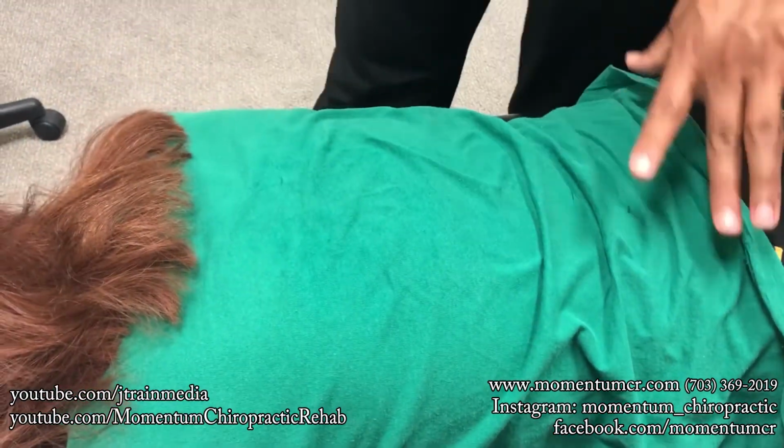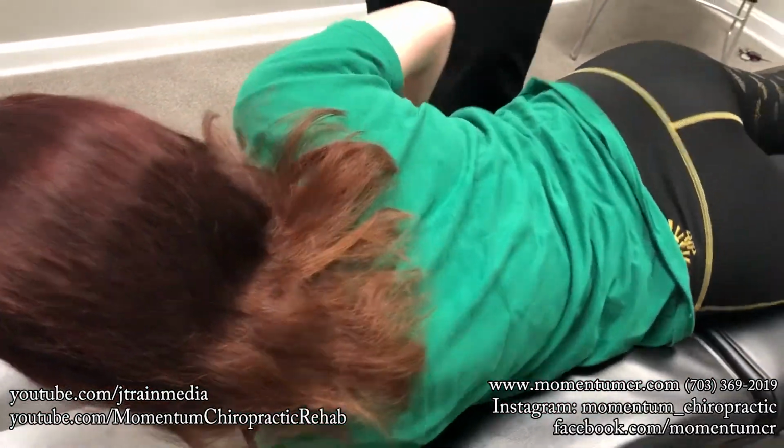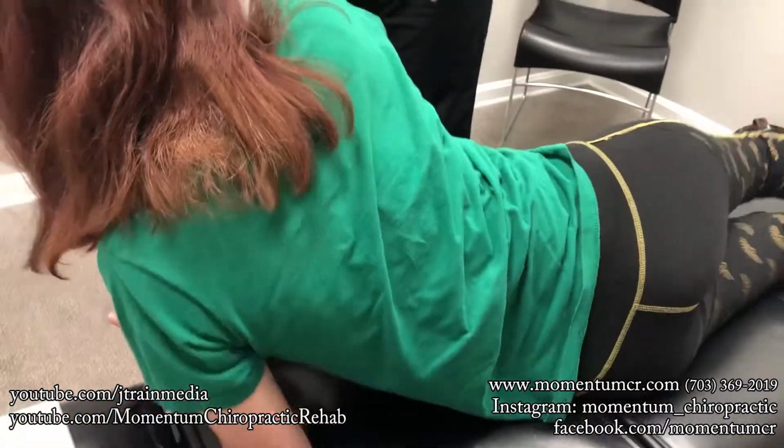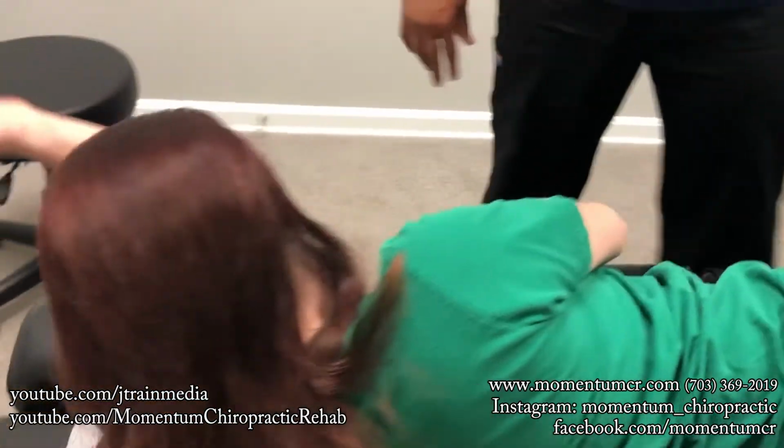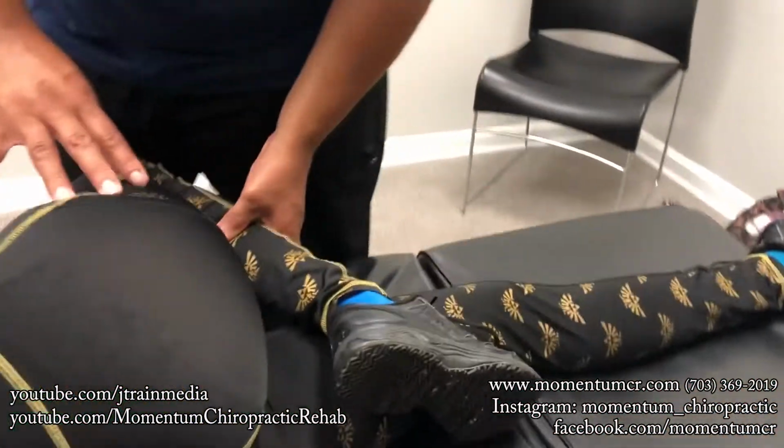Okay, I'm going to adjust your lower pelvis here. So lay on your side facing this way for me, right over here. And then bring that arm out this way. Rest your head right there for me. Go top leg bent, bottom leg straight. Right here, relax your hips for me, okay?